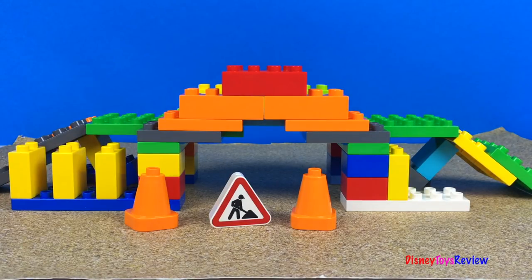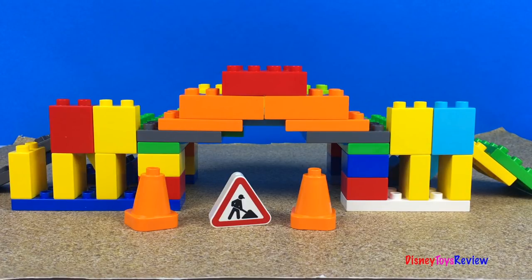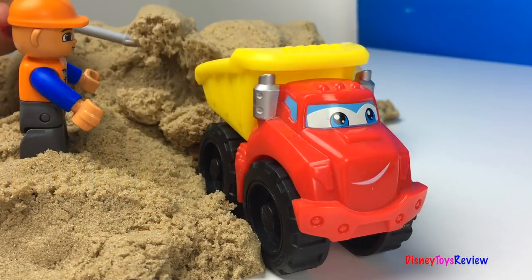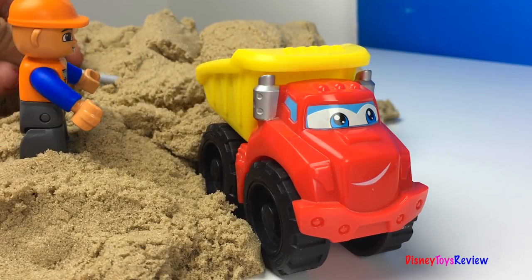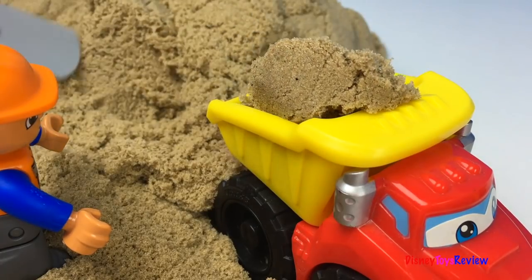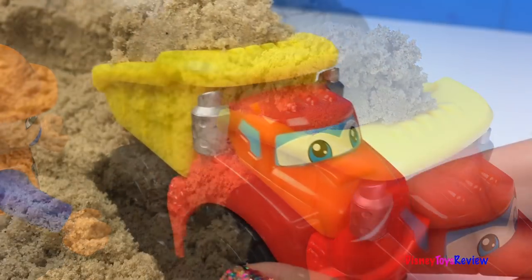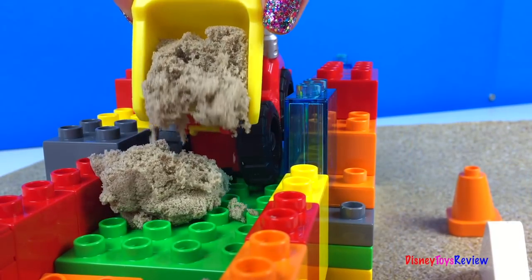Our bridge is looking great, but we need to make it where the cars can go over it. Let's add some kinetic sand. Wow, look at Chuck bringing all sorts of sand to our bridge.